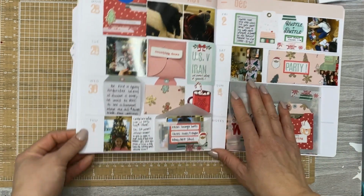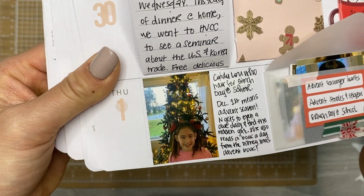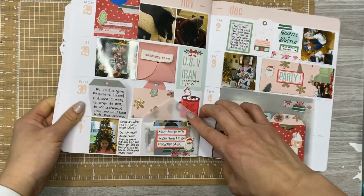So I documented that. And then Grinch Day at School, which, if you've been watching my December Daily series, you know, was an entire story in and of itself. It was actually the first story I told in my December Daily this year. And these are photos of all the different Advent things.